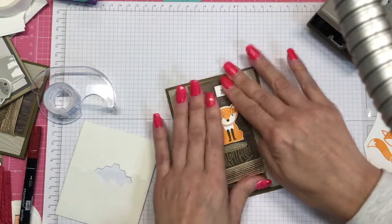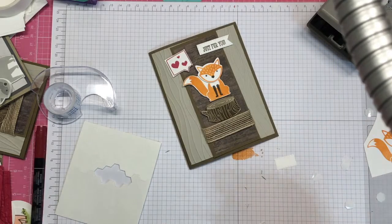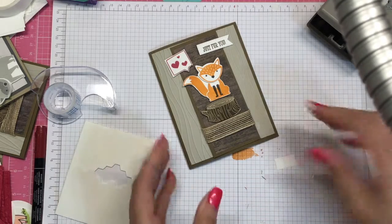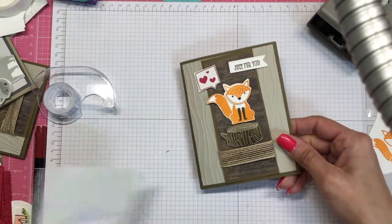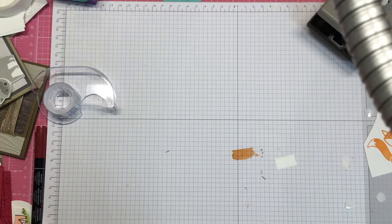And boom, that card is done. Super duper cute. I just love that little guy. He is so adorable. So on to number 2.